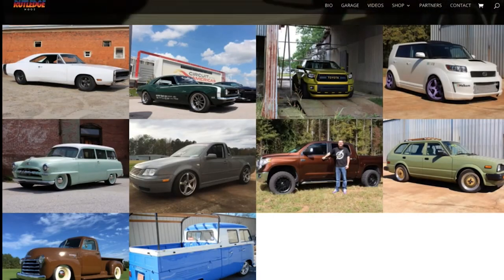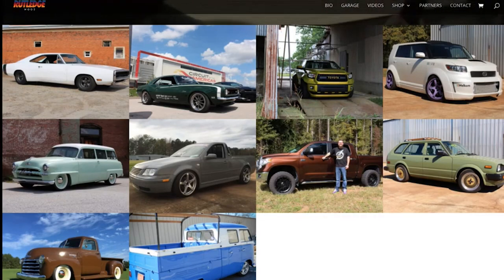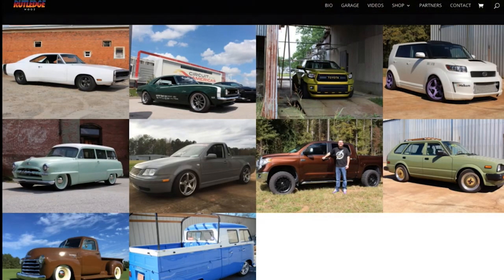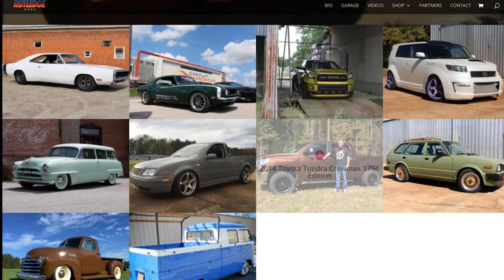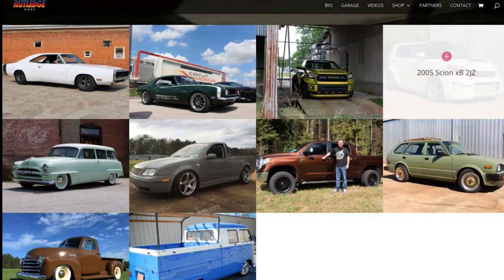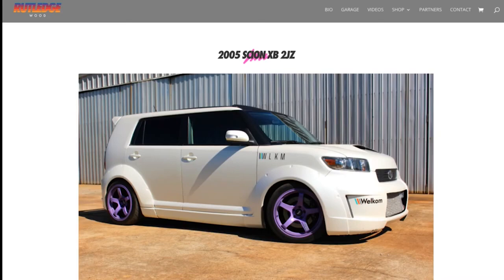Some of those I own two of those still. My dad bought my brown Tundra, the yellow Tundra, the two-door up there. I sold it. It's in Canada. That awesome Scion xB, that's one my friend Johan built, Yo from Rogue Status. It is in California with my friend Victor from Emergency Hookers.